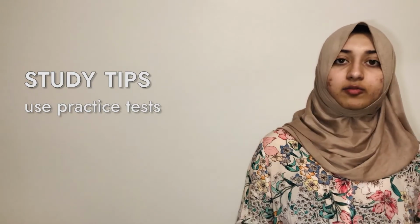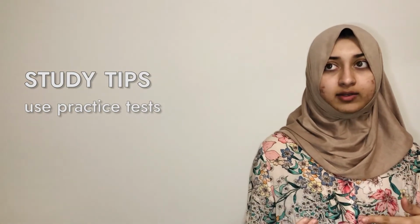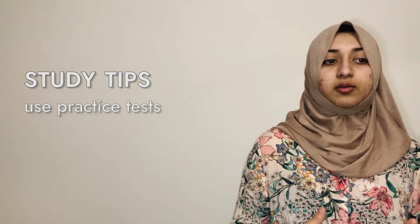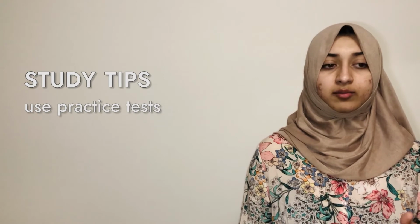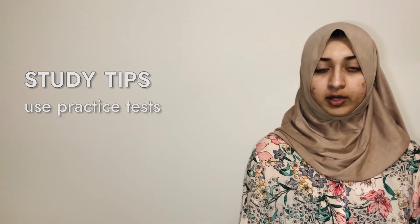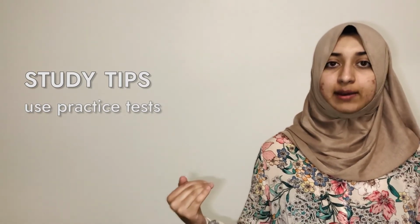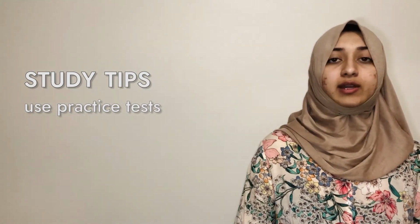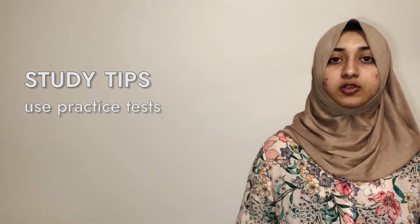And another benefit of practice tests is that they help you realize what you've studied versus what you haven't, and what you know. So if you have no difficulty doing questions and you're going through them pretty easily, that means you've probably learned that material pretty well. Versus if you have difficulty doing questions, that means there's probably some gaps in your learning within those subject areas, and you should probably spend more time and energy on that specific chapter and fill in those content gaps that you have.